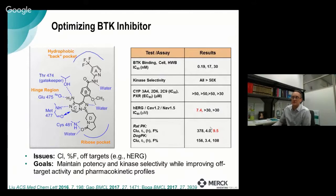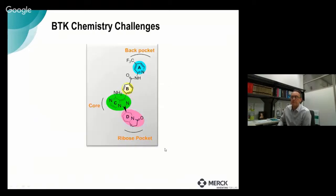And it had some non-optimal pharmacokinetics, so the clearance was a bit high and the bioavailability, especially in the rat, was low. So the team had an active effort ongoing, obviously, to address all these issues. And the question was whether or not we could apply CH functionalization chemistry to help them accelerate their efforts.